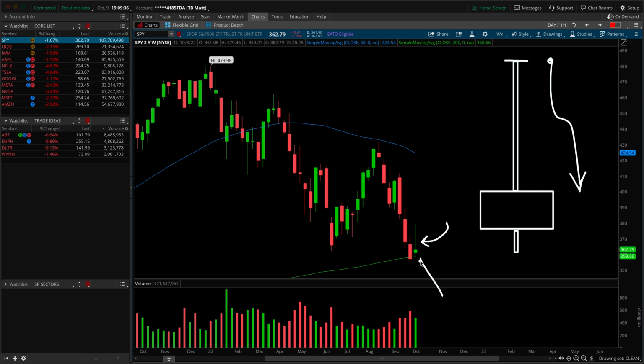Now, granted, we do have a green inverted hammer, so that would tell us that we did not violate the opening print for range expansion to the downside, but the give back from the highs was so significant, I would say that the sellers are in control from a structural perspective.